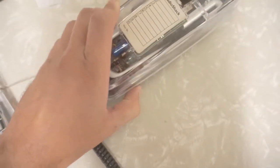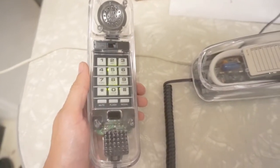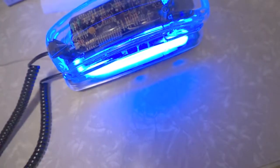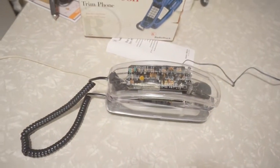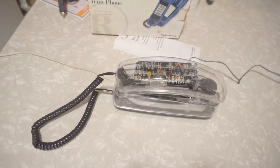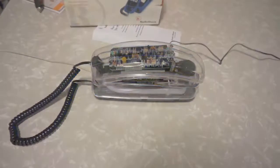Let's turn on that neat neon light again. Oh yeah, that's right. When you're on a call, even if you have the neon light in the on position, it will not illuminate. So when I hang the phone up, it goes back on. Now, even when the neon light is off, if you call the phone, it will, oh yeah, look at that.